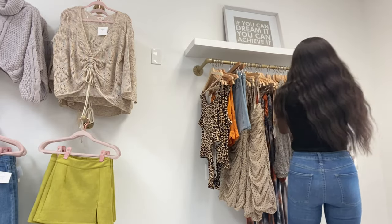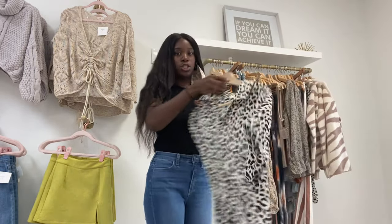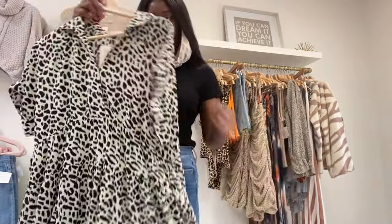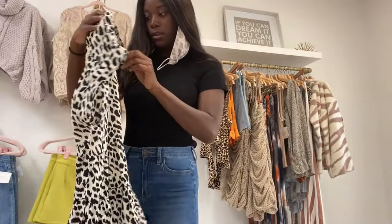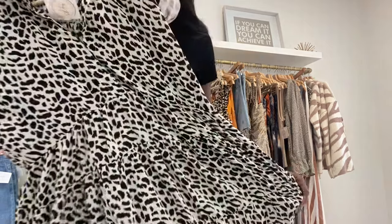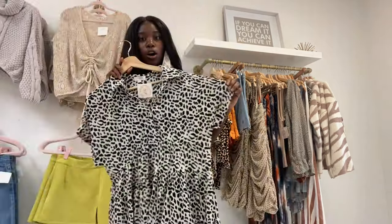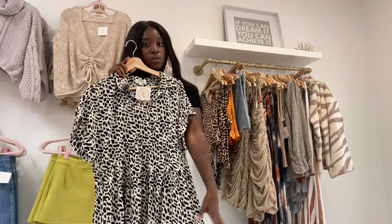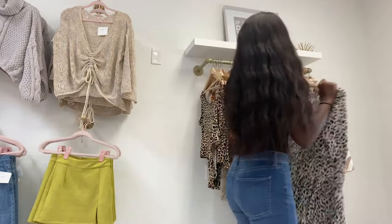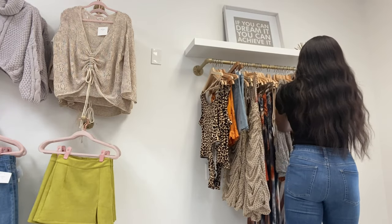So first we have this cute little baby doll dress. It's very lightweight and it is currently $49. It's such a good deal. It's really cute for fall. You can put like a cardigan over it and wear some long black boots or some booties. This is really cute. This has been a really good seller for us.